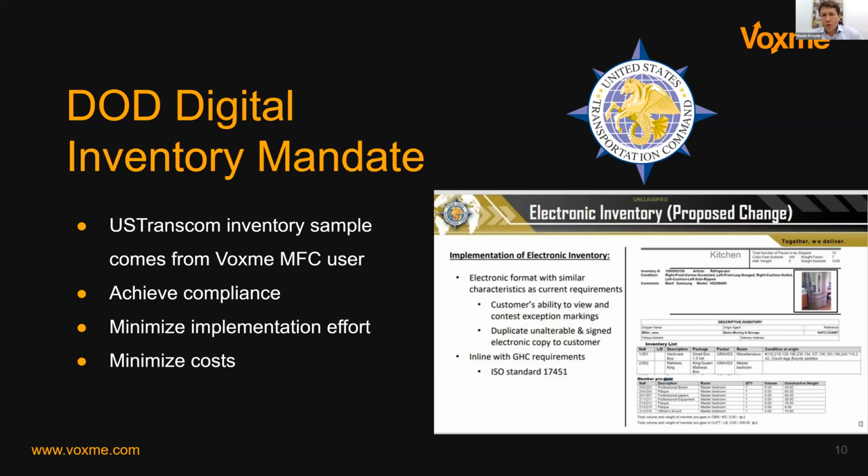The need to conform to DoD and Department of State requirements has actually pushed some forward-looking companies to roll out digital inventory within the MFC framework and price range. And we have to admit that most of the companies that inquire about digital inventory nowadays have a very specific set of priorities. The fundamental motivation to get into digital inventory is to be compliant with the US government requirements with the least amount of effort and costs. And that made us consider the whole digital inventory topic from a very different perspective.